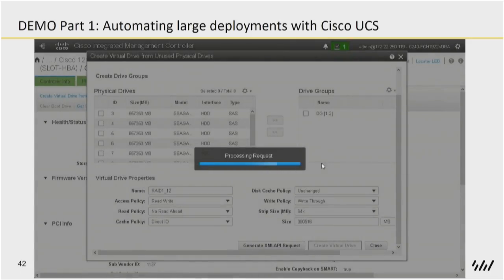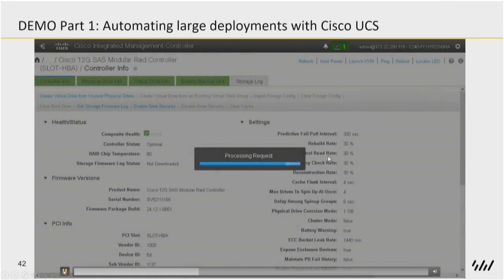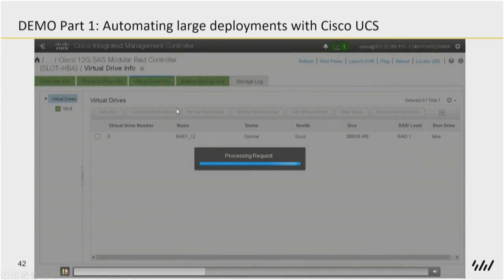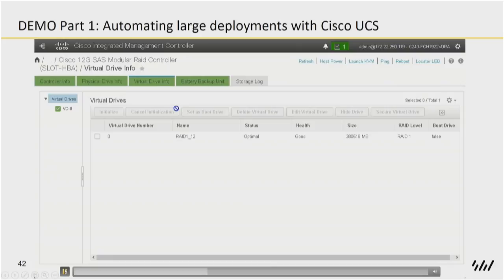I'll go ahead and create the drives just to show that task. And again, this is all real time. I didn't accelerate anything. I found this web interface to be very responsive, very snappy for these tasks. Within a few seconds, maybe 10 seconds, I've got a virtual drive created. So up to the virtual drive tab, there's my RAID 1 volume that I just created through the web UI.